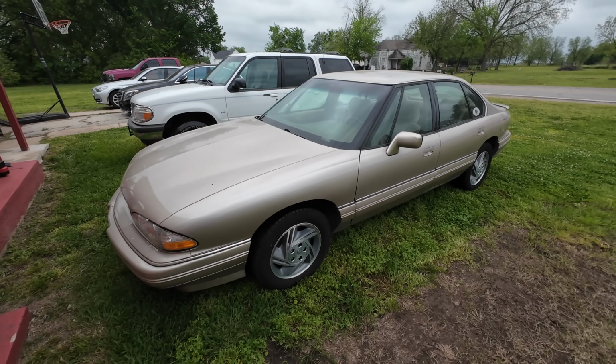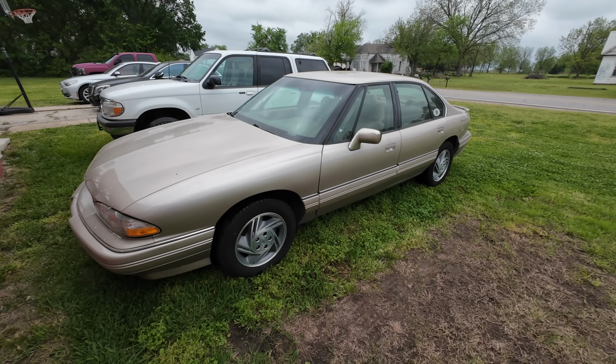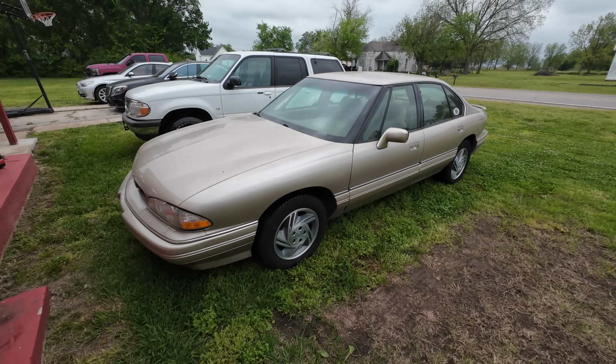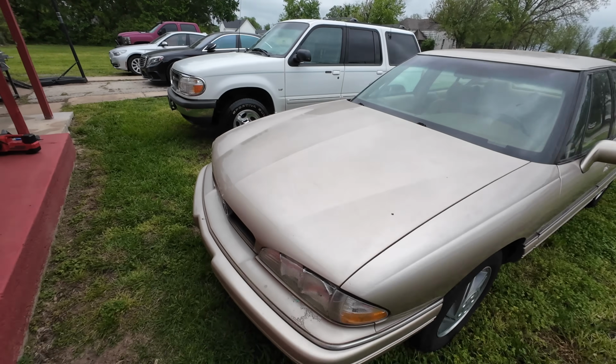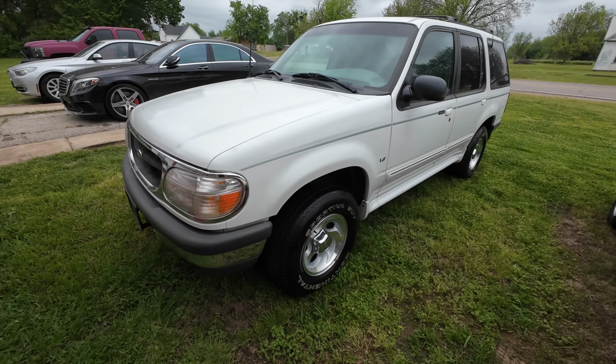I just spent quite a bit of time out here today, probably about an hour and a half. I cleaned all of the wheels. You probably won't notice because I don't have a before and after. I did it off camera, but I cleaned the wheels and tires on this. This one, I cleaned the wheels and tires, put some tire shine on it, made it look really good.